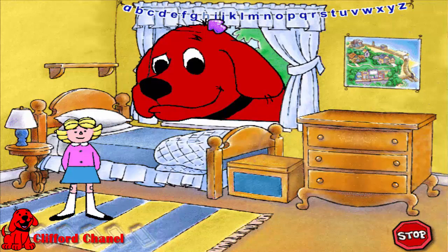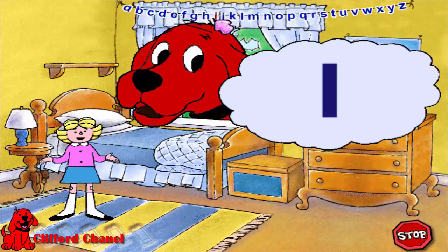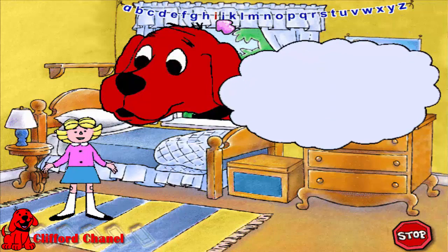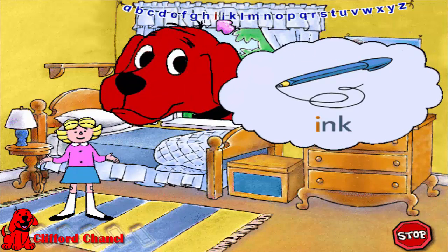It's the letter I. Here's a capital I, and here's a small I. It stands for the sound I, as in the word ink. Let's all say I. I. Another word that begins with the I sound is in.